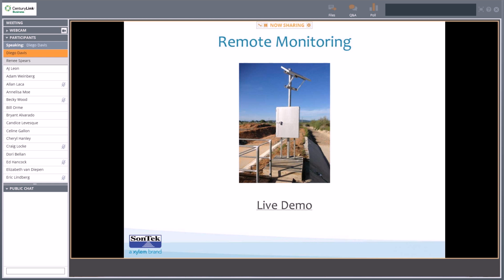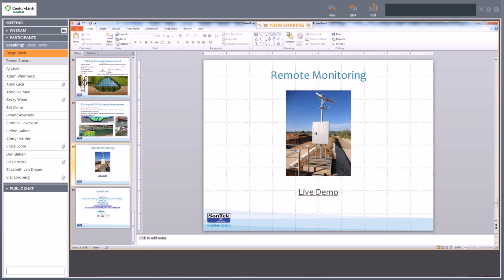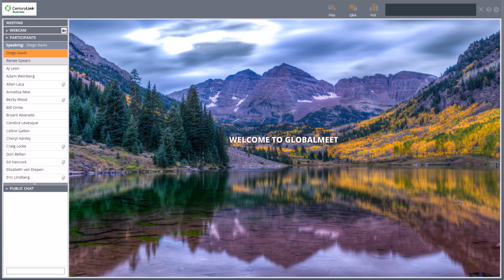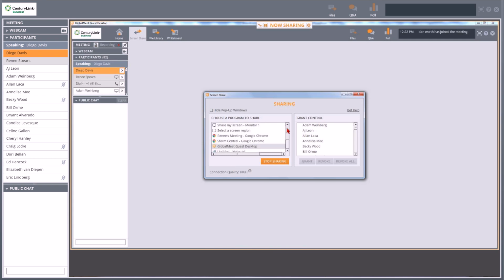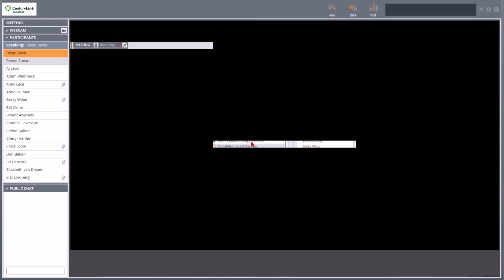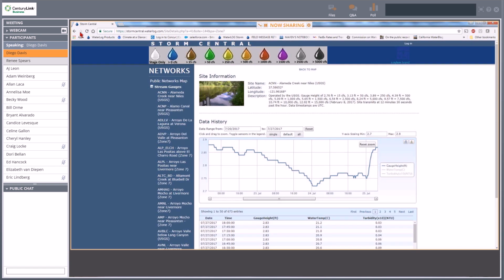Lastly, I just want to cover the last component, and that's monitoring. Remote monitoring is a very important part of what's going on today. I'm just going to show you a simple suite that we have here that illustrates the advantages of monitoring.